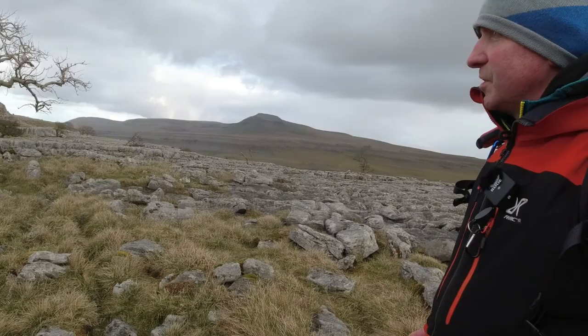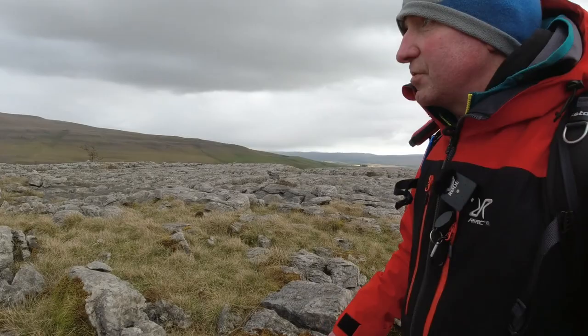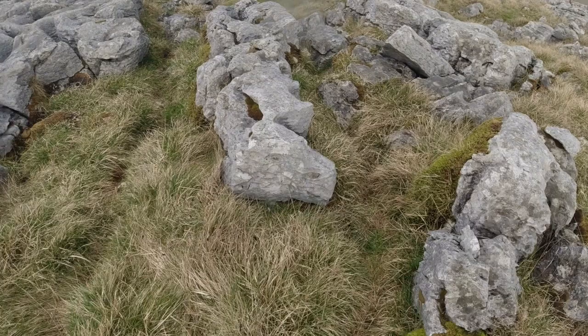But to get it at its best, it just needs something. I just can't get it, innit? I'm having a good wander around. Don't look too bad from here. I might be able to get it separated. I'll just show you this. Nice big piece of limestone there.